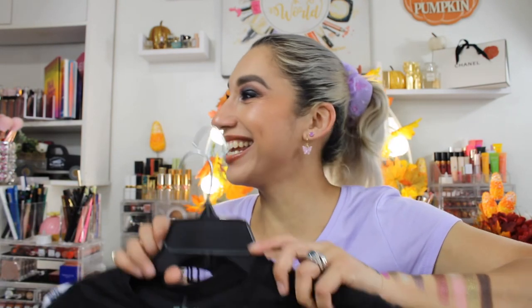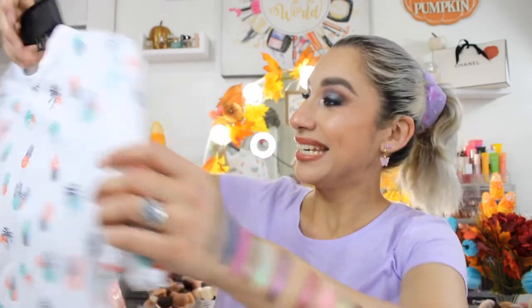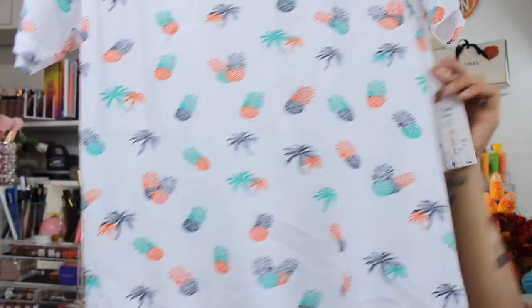Got this one for me, $7.99. Medium. Hello. Yeah, just got Jason since Halloween is coming up. And then lastly, got this one, this would be a small, for $9.99. I can still get away with a men's small, prefer medium, but yeah, just got that. So just a few items there, I thought I would go ahead and just throw it in here so I can go ahead and put that away.